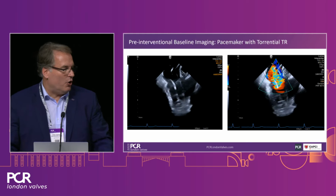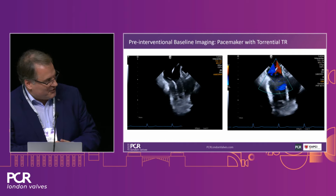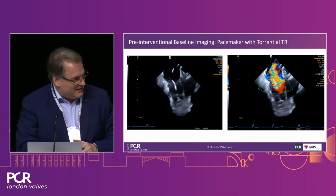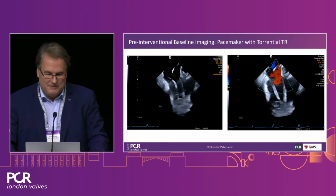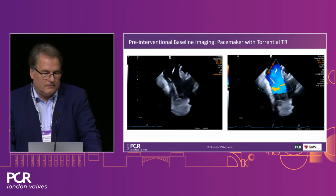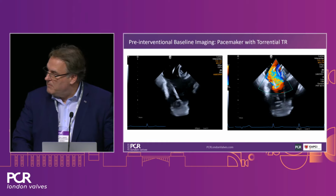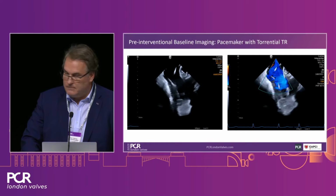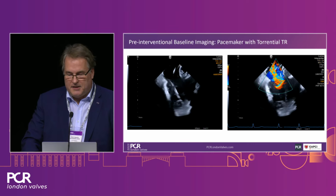And you can appreciate, I hope, that this was not a mild or moderate TR. So would you agree, Nina? Is this okay from an interventional perspective? Completely. I mean, this is a completely open tricuspid valve, so there's regurgitation throughout the entire opening. Besides that, we have an amazing image. Yeah, I mean, I'm impressed by this image. This is also part of the AI situation technology.